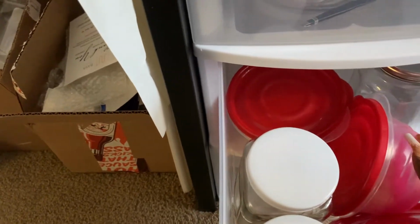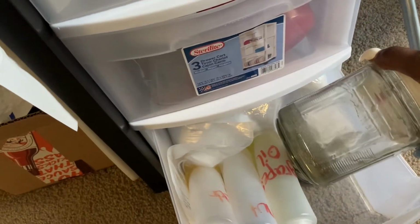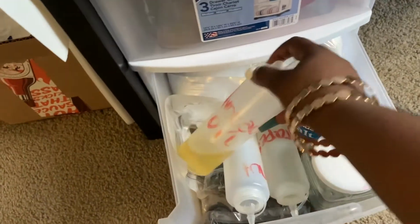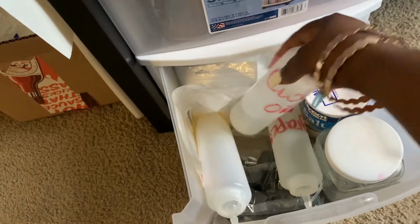Where's my girl's best friend? Anyway, there it is. So yeah, this is girl's best friend. This is where my other one, grapeseed oil. This is avocado oil, and this is coconut oil.